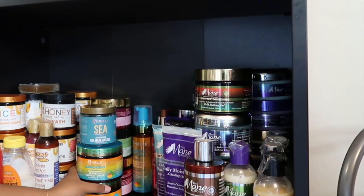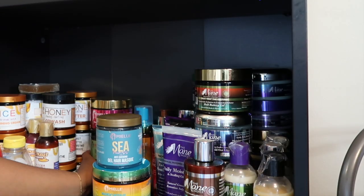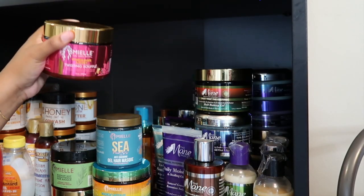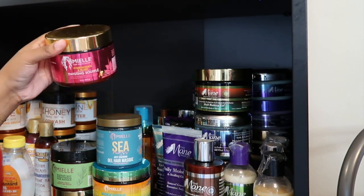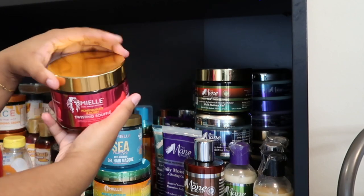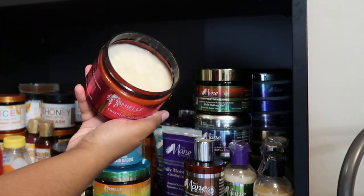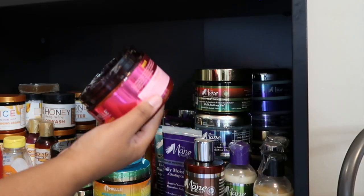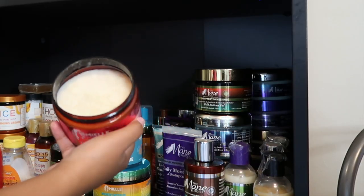Alright, y'all, and then I do have a couple different jars from Mielle as well. So I have the Mielle Pomegranate and Honey Twisting Smoothie, or Twisting Souffle, excuse me. I'm sorry. This is really, really thick. It'll take me forever to freaking use this. This might be something that one of my family members may benefit from because there's so much left in here.